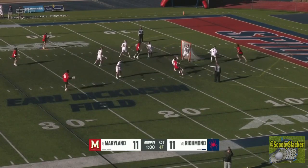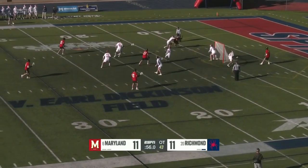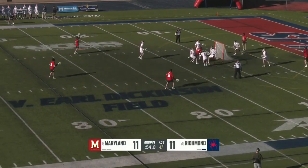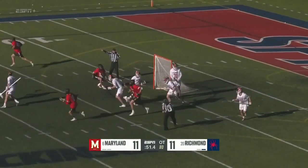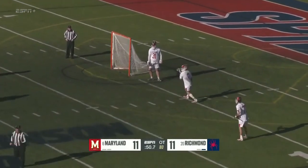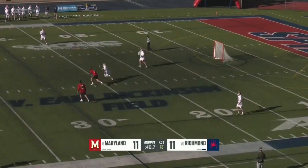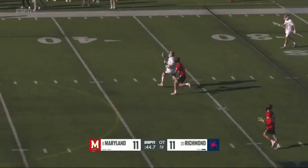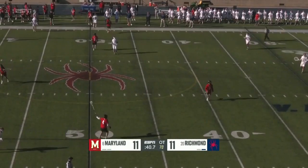Right now, it's Brennan with possession, watched by Nugent. Nugent takes a whack at it. Don't foul. Throw it in front. Oh, and it stays out. Unbelievable save by the man of the crease. It's going to be Richmond's possession here. Wow. Connor Knight with a big stop. Spiders have 40 seconds in this overtime.